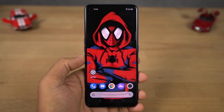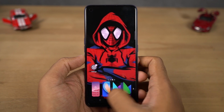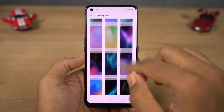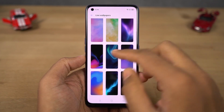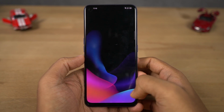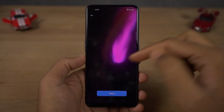Next, we got some new live wallpapers. Some are just like videos on loop, some wallpapers react to your touch, and some change depending on the time. For these wallpapers, you can just touch and hold the wallpaper for a quick preview. Right now, we can only use the installed live wallpapers. In future, we might be able to use a regular video as a live wallpaper.